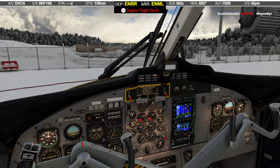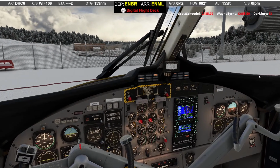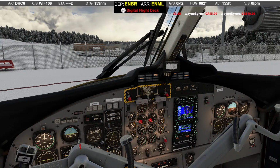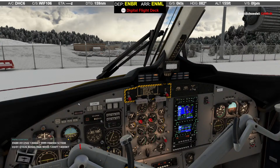So the weather's been changing. We were IFR for a while with the cloud having come in, but she seems to have cleared up slightly. So as you can see, winds are 130 at 6 knots. We have a few clouds at 400 feet, scattered at 800 feet. It's 3 degrees out currently. QNH of 1026, it is set. No significant changes coming up, but we do have a little bit of a stronger wind at 1200 feet, so that's fine.